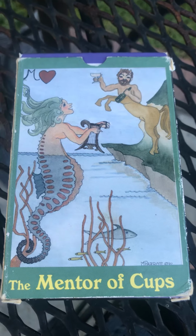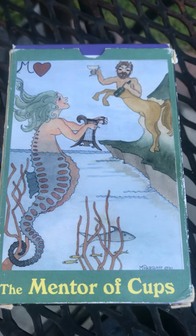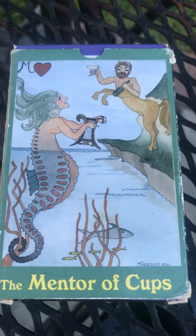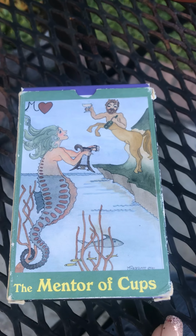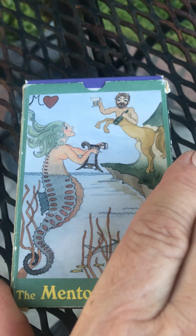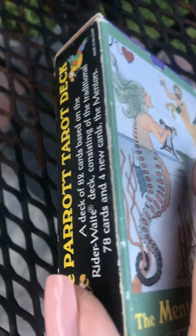Hi everybody. I had a little bit of time this Sunday afternoon and I thought I would take a little run through of a deck that I've had for a long time. It's called the Parrott Tarot. I don't believe it's in print anymore. If you're interested in this deck, you may be able to find it on eBay. And I don't think it's too expensive. It never really was very popular and didn't really catch on.